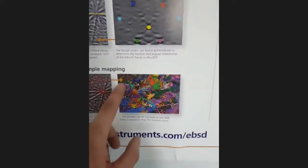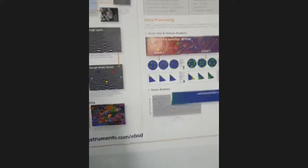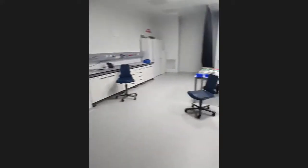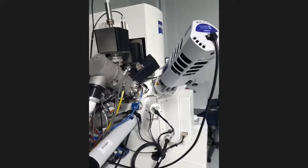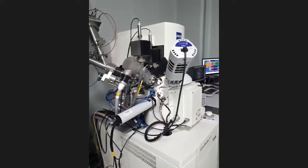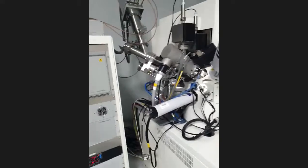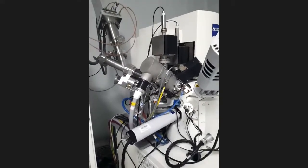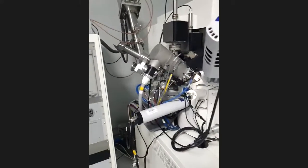and you can make a map with crystallographic orientation, or, for example, a map with some phases. Just for example, you have 2, 3, or 5 different phases in your sample, and you need to recognize them. You can use this device and recognize, dot by dot, where is the exact chemical composition and where is the exact structure.